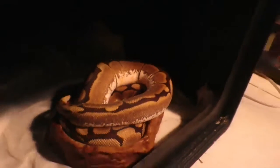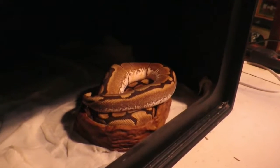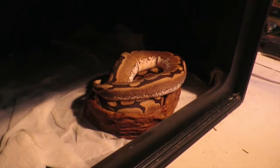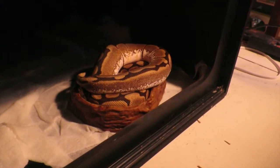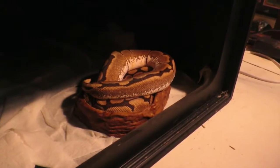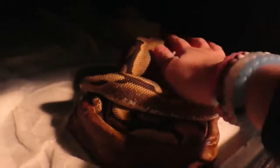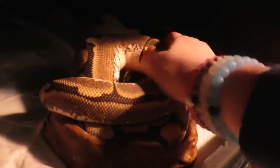So, yeah, these guys do not get a big size. If you want a big snake, this is a medium size, pretty much. Females can get a little bit bigger, but if you want a smaller snake, get a male, which are usually cheaper anyway. As you can see, he's never bitten me ever. They're very docile. They're just really good pets.